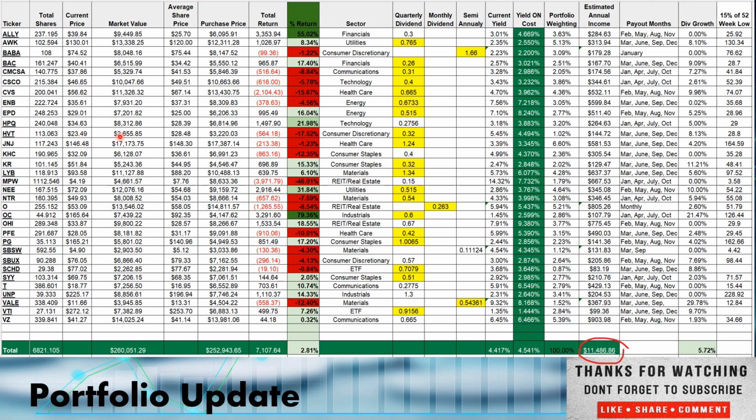HVT, I might add a little bit here though, 5.45%. So that might juice the dividend yield a little bit here and try to bring up this 4.494%. But I'm not adding to a lot of the higher yielders this month. So I don't think we're going to jump over the 12,000 mark. Looks like we might hit that sometime in August, which is okay. It is what it is.